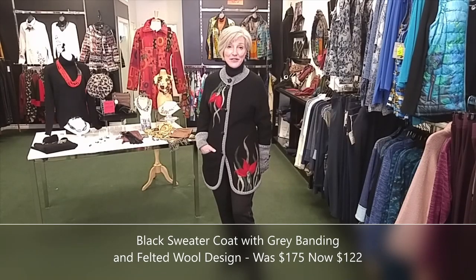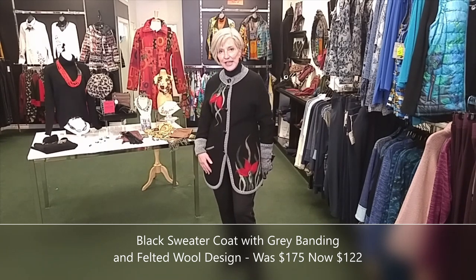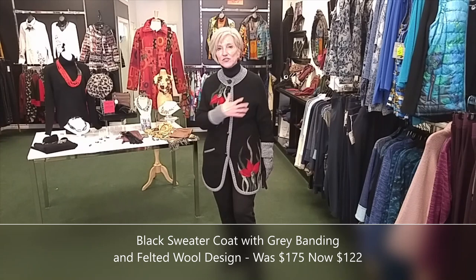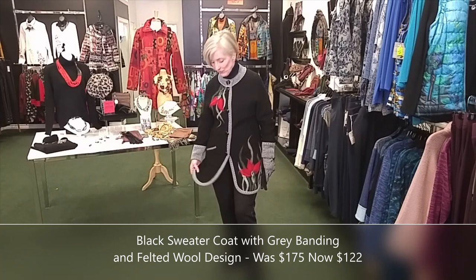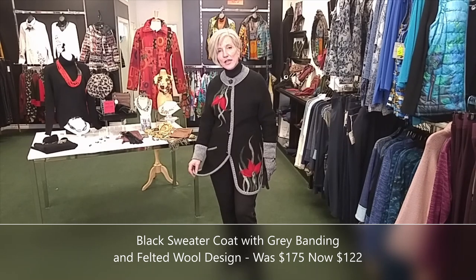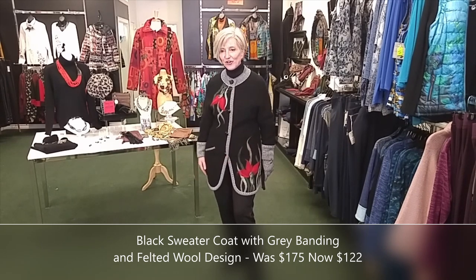This piece is going to be hard for many of you to resist. It's a made in Poland sweater coat, and they've taken wool felting and added it. This is all done by hand. The sweater coat itself is a blend. It's not wool, so it's not at all itchy. The only wool is in the decorations.